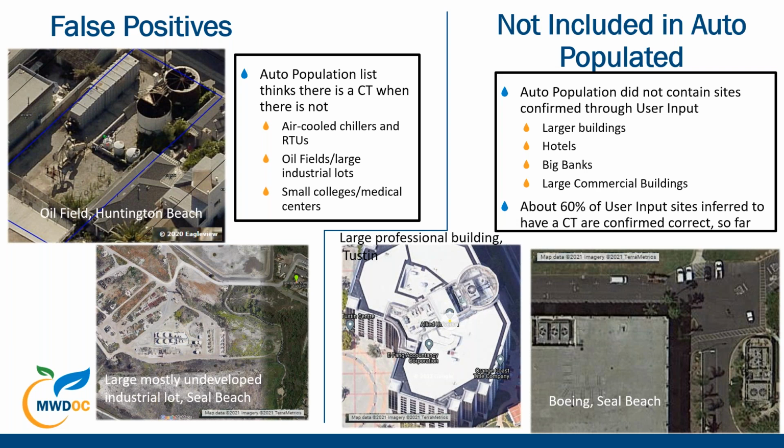So just before I hand it over to Maureen, I'll just give a brief overview on this slide. These are a few trends that we noticed. As Sam mentioned, for the false positives, some of the buildings were smaller buildings that had a rooftop unit. But another thing that popped up were oil fields or large industrial lots that were undeveloped. And we have a few examples of those on the left there. And then on the right, sites that we were able to identify through the user input list tended to be larger buildings with more stories, like a big bank or a hotel. And we're still working through this list, but about 60% of those sites that we've gotten through have been confirmed to have a cooling tower so far. So I will hand it off to Maureen to talk about the user input list.